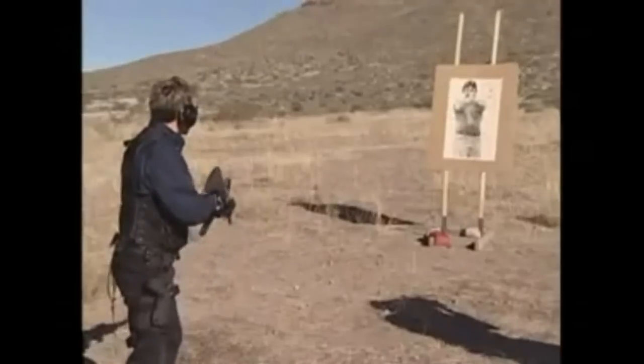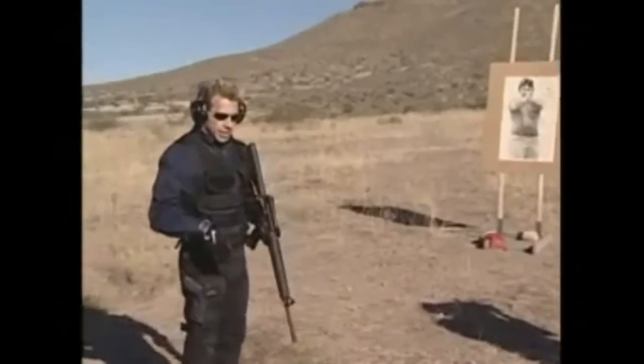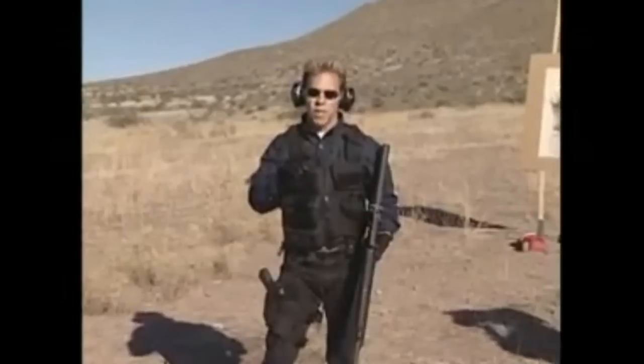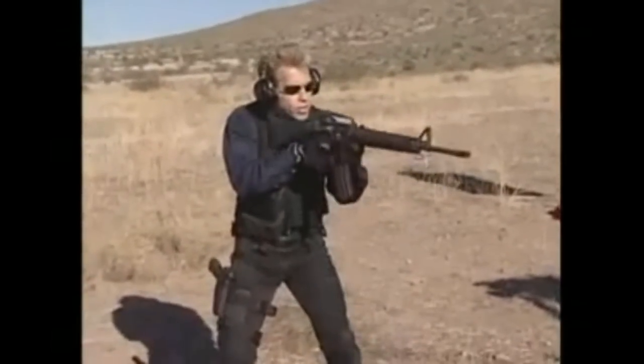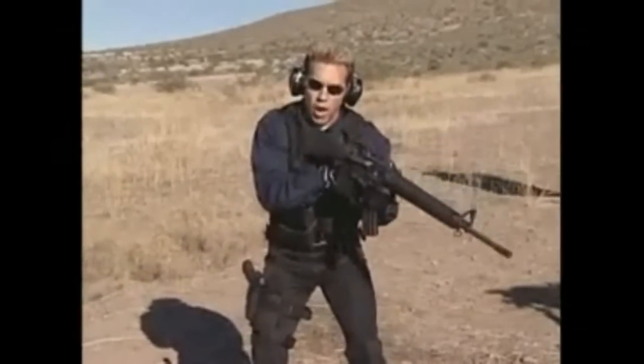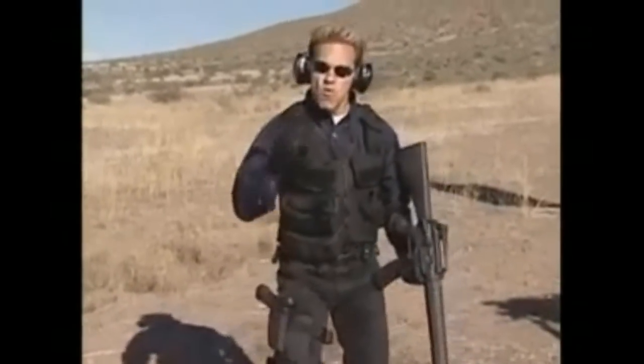There it is again, centered up in the eyes. And all it takes is a little bit of practice and a little bit of confidence in yourself and your ability to read that front sight, okay? Because now we're going to move to the next segment of this program, and that's movement.